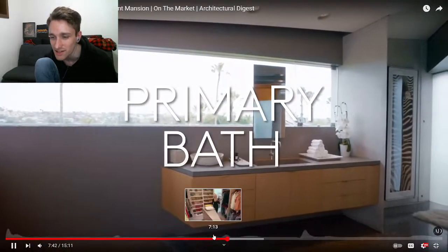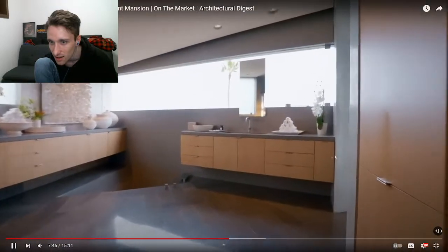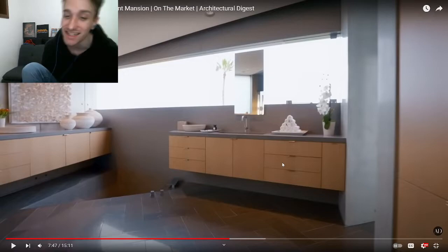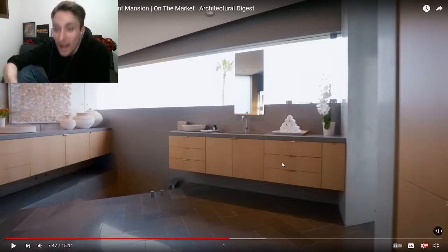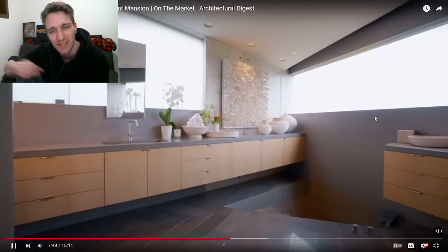What the fuck is that? So we're here in the primary bathroom. So we've got dual sinks. Please don't tell me she's gonna say that is the tub. There's no way that's not the tub. That can't be the tub. There's no way.